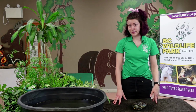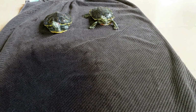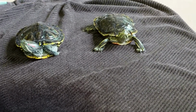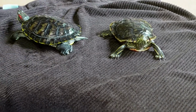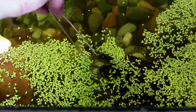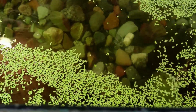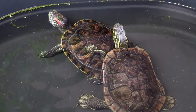Everyone has their own idea of what makes a good pet, but it is important to mention that turtles are not like cats or dogs. They won't show you affection, they won't cuddle with you, they won't play with you. They're a completely different species with different behaviors and different needs. So turtles require a ton of work and specialized care. So we just always recommend that anyone considering adopting a turtle does lots of research and knows for sure that that's a commitment they're willing to take on.